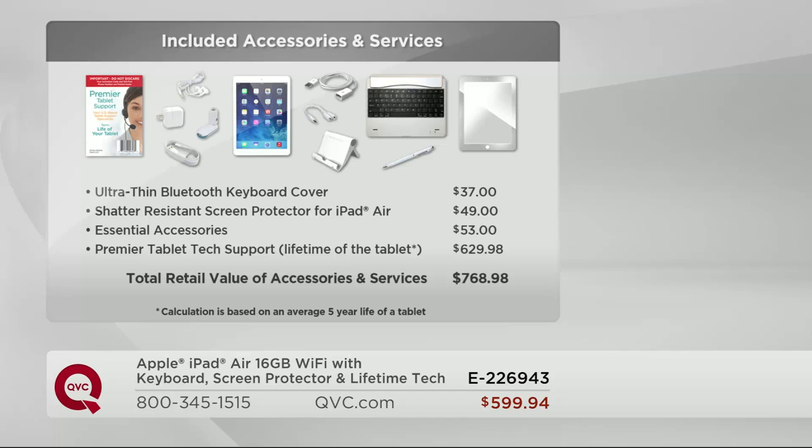What we're doing today is as you place your order, they are being boxed and they're going out the door. Yes, this is an intricate operation we've got going on, but we guarantee it'll be there by Christmas.